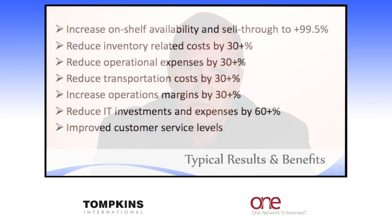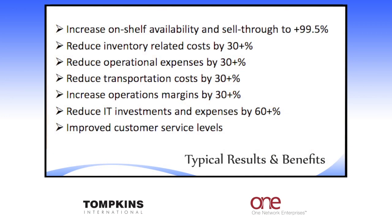The value we've seen from these large implementations has been very dramatic. We've seen significant improvement in service level and consumer sell-through at the store, as high as 99.5 plus. We've taken inventory levels in these organizations down to less than 50% of the next competitors, in both finished goods and raw materials. So the value has been translated into huge consumer sell-through and significant operational cost reductions.